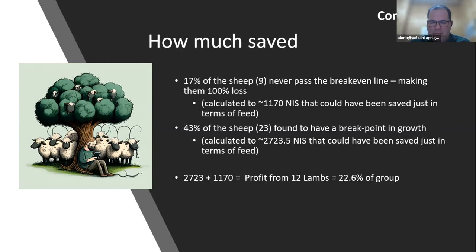43% of the sheep, 23 in number, we found to have a significant break-even point in growth, which means, like I showed before with lamb 396, a point whereby it was a good decision to stop feeding, or get rid of this specific lamb, because we're just losing money from that moment on. And if we put together those numbers, we get to a profit from 12 lambs, which is actually around 22.5% of this specific group, which brings us to a substantial loss or profit, depending on how you want to look at that.